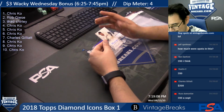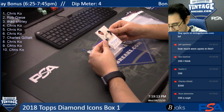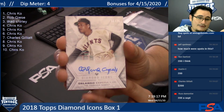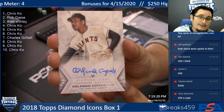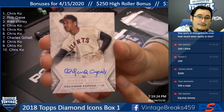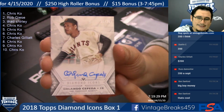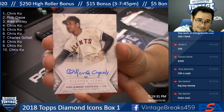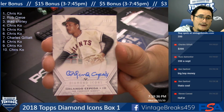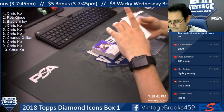That is nice. 11 of 25 Orlando Cepeda auto. Hall of Famer Orlando Cepeda. And you could tell he's up there in age. You could tell his autograph. My man, I think he's like 70 or 70 something? Someone do the math for me. How old is Orlando right now? Orlando Cepeda, that is 11 of 25 for Chris Cole. Very nice, Chris.